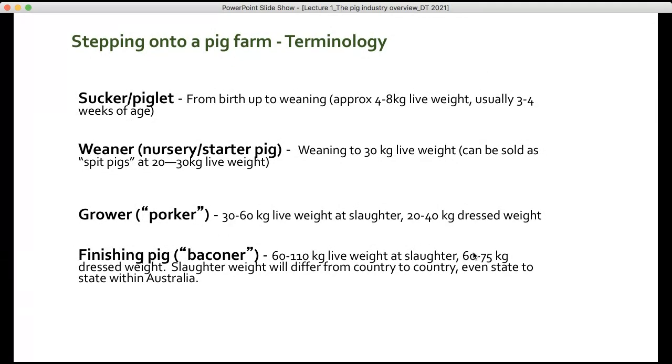Okay, so stepping onto a pig farm, some more terminology. You guys should know this from ANS 101. I just want to point out that with grower, I guess the meat or the abattoir term for a grower is a porker, and for a finisher, it's a baconer. So a grower is 30 to 60 kilos live weight. Their dressed weight, so that's taking into account about a 70% dressing weight, is 20 to 40 kilos, and a baconer is 60 to 110 kilos live weight and around 60 to 75 kilos carcass weight.